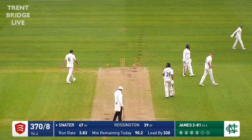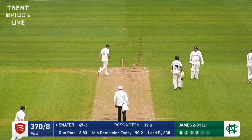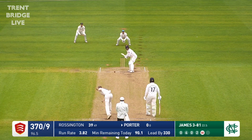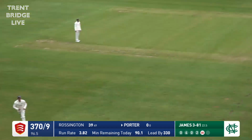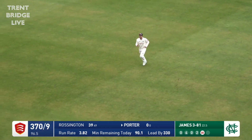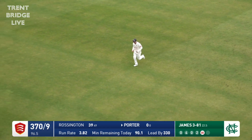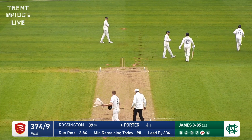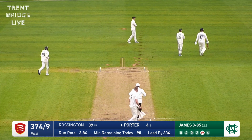We'll have a little look at Adam Rossington in a moment, just see if he stays there or walks off. Ball was up in the air long enough for Rossington to get down the other end as James comes in, bowls, and Jamie Porter maybe heard before he left the pavilion. It's hit 1 ball for 4 and he's run off.